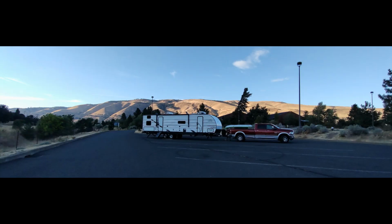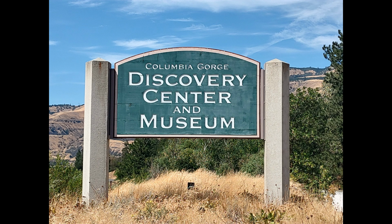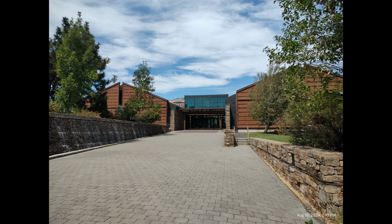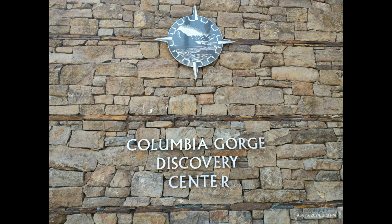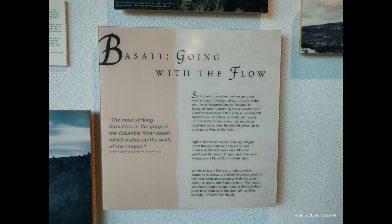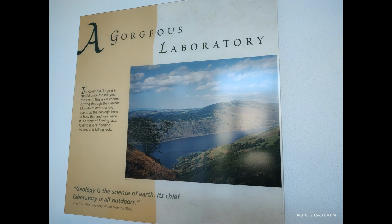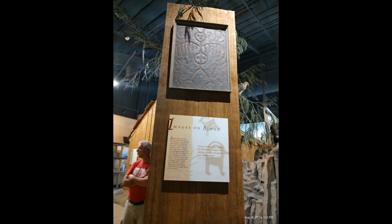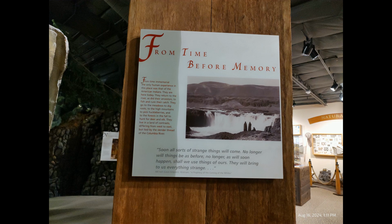On our way from the Dalles to Baker City, Oregon, we visited several interesting places, one of which was the Columbia Gorge Discovery Center and Museum. The Discovery Center offered a plethora of historical information, from the geology of this area and how the gorge was formed to the people that settled here over the years and their way of life.